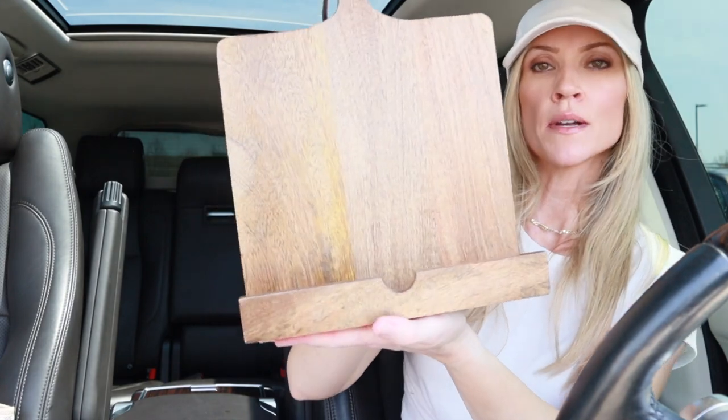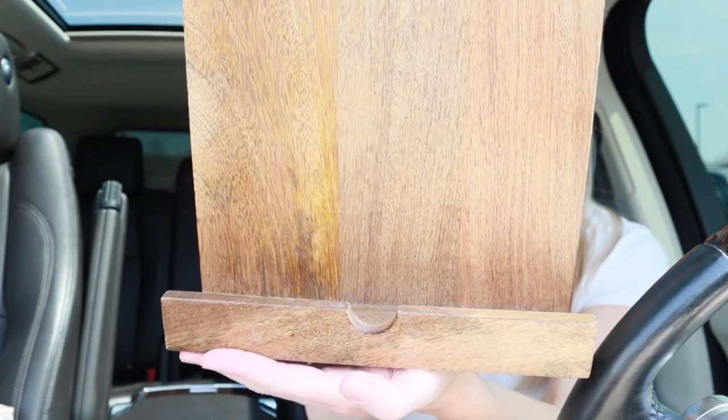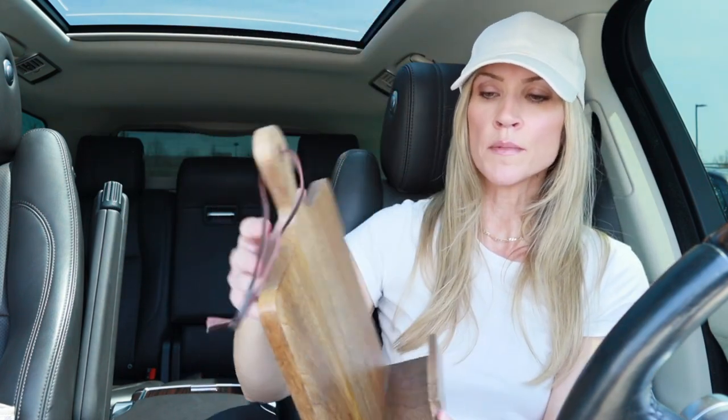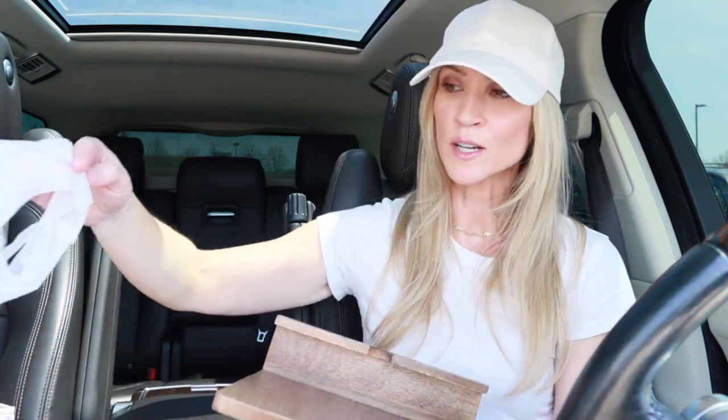This reminded me a lot of the Hearth and Hand one at Target. It's just a simple, basic wood one. It has the stand on the back, but how pretty is that? And it was half off of $35. I thought that was a really good buy for that. And it has this little leather strap at the top, so cute. This is going to look adorable in my kitchen. I actually don't have a cookbook holder, so I kind of needed this, and I wasn't intending on buying a cookbook holder today, but I saw this and saw that it was half off, so I went ahead and picked that up.